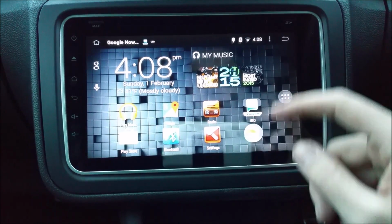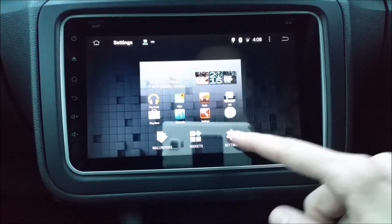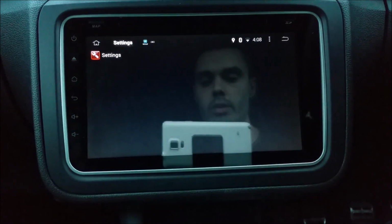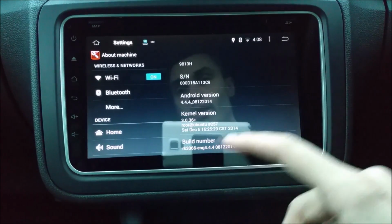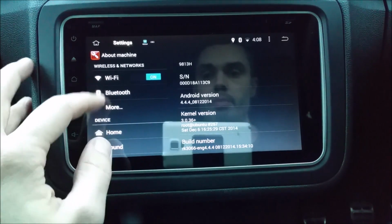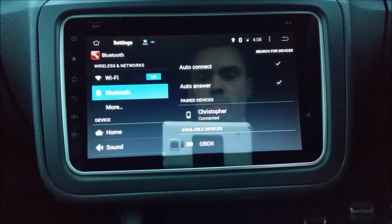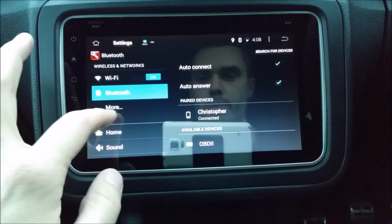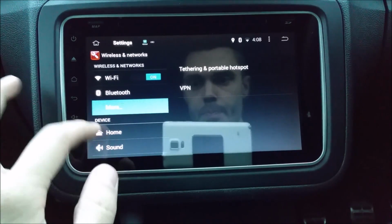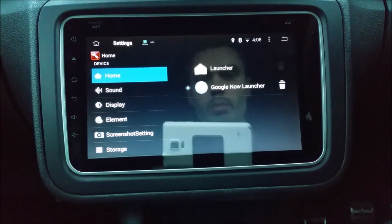Okay, just running through the settings. Okay, sorry, they're Google settings, don't need them. Go for the settings on the unit itself. Okay, so you've got your Wi-Fi on or off, toggle on and off, Bluetooth. You can connect multiple units. I'm not sure how many, more than 2 because I've had 2 connected at the moment. And also gives you your tethering, portable hotspots. Home allows you to switch launchers, so I'm using Google at the moment.